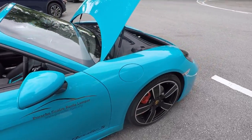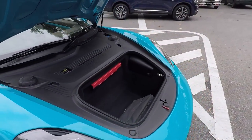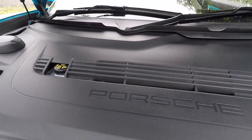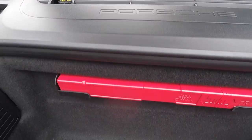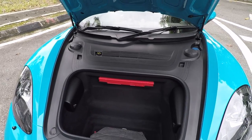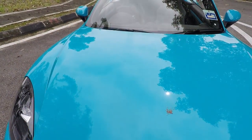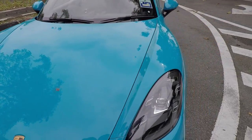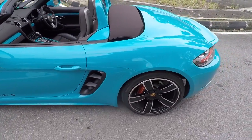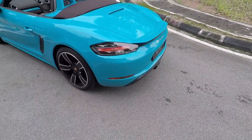Brilliant, right? Engineering is just amazing. Porsche, Porsche, Porsche. You no longer see the Audi logo here. When it started, you get to see an Audi emergency triangle warning sign there with the Audi brand, but now no more. And I really like how this car looks, seriously.